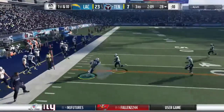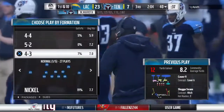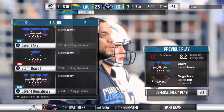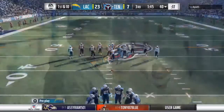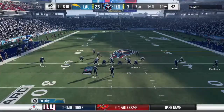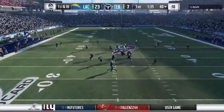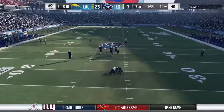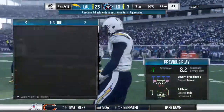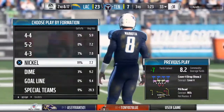Mariota on first down, throwing the out route, incomplete. That's Davis, and down he goes, but he takes it up to the 40. First down, Titans, gain of 12. Offense comes to the line now, 1st and 10. Play fake to Henry. Now Mariota, and no escaping this time as he'll go down. They got him for a sack. Chris McCain in there to bring him down for a loss of 7.